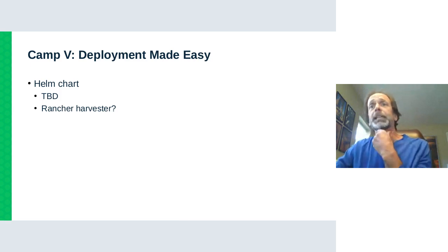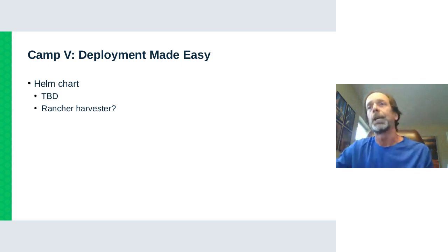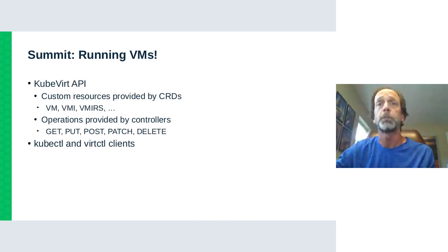And deployment made easy. Even though it's cool to know the manual steps for deploying KubeVirt, most of the Kubernetes hipsters are deploying apps using a Kubernetes package manager such as Helm. And this is roughly analogous to a traditional package manager like RPM. The Rancher Harvester project actually has some Helm charts for KubeVirt. It'll be interesting to start working with those folks once the merger is complete.